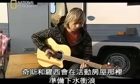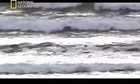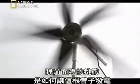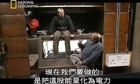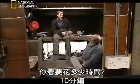Keith and Rosie are at their caravan, getting ready for a touch of surfing. But Dick and Jem can't afford to relax. They still face the challenge of getting their pipe to produce power. Right, we've got wind coming out of our funnel. Now what we have to do is turn that into electricity. We need to scale up something like this that worked on the bucket. We can make some blades out of steel. How long do you reckon it'll take? 10 minutes.